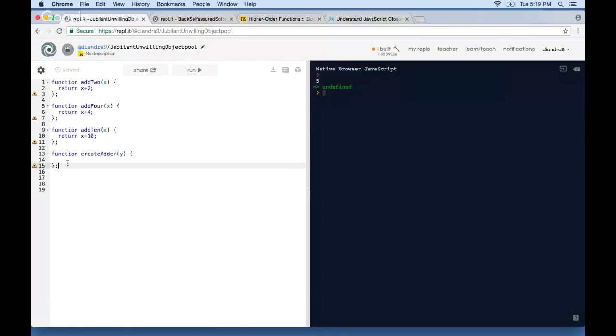So instead, we're going to create a meta function called createAdder. And this function is going to generate functions of this form. So like we just saw, this is a function that returns a function. We want the return value to look like this add2, add4, etc. So this y up here is going to be the amount that each adder increments by. And then down here, we're going to have a return function that looks like these guys. So return x plus y.